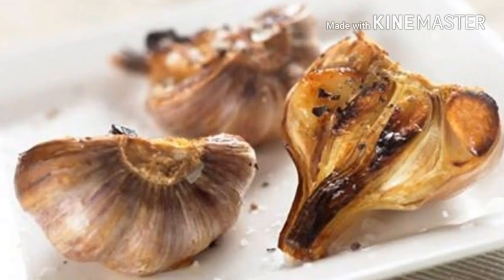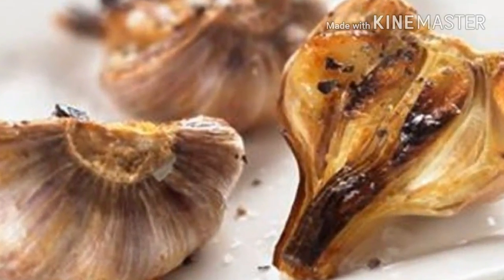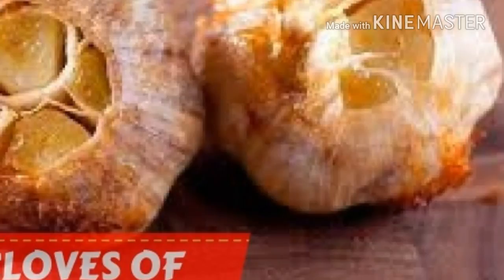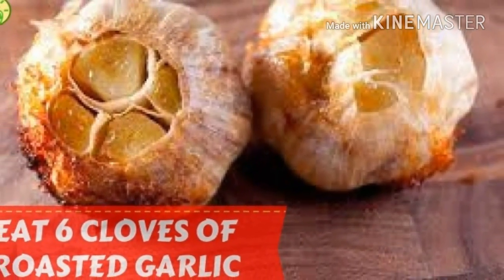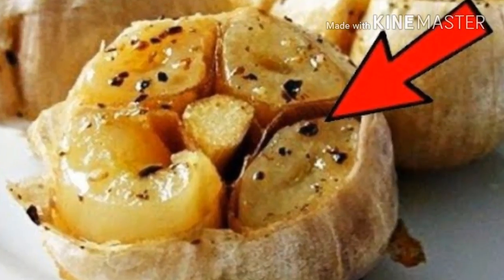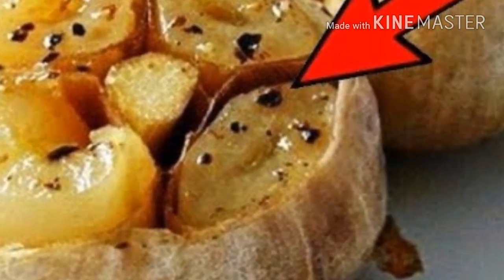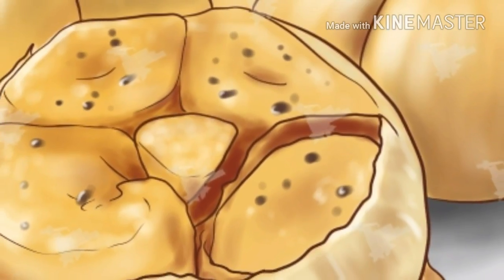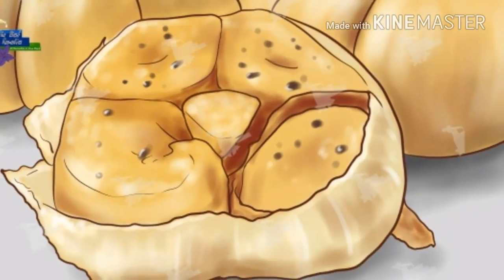How to roast the garlic. Put a garlic bulb in the oven and let it bake until tender. Then remove it from the oven, let it cool and consume only 6 garlic cloves. When you take this cure, remember to consume plenty of water and light food, such as fresh vegetables and easily digestible proteins. Do not eat refined sugars or processed or canned food.